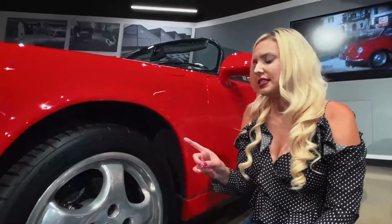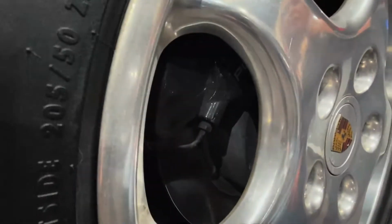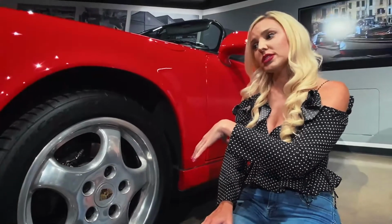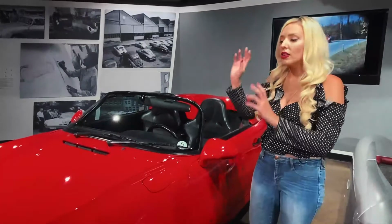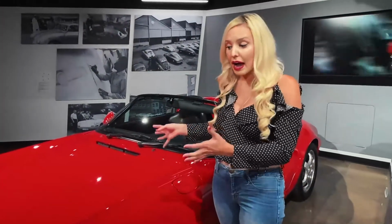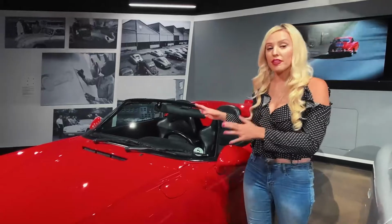What's also interesting is I'm looking at these calipers, they look really modern. I know this was a car from the 90s, but that style and that sort of badging looks very, very modern. Another interesting detail, this was the first model with ABS. Yes, anti-lock brake system. Like I said, there were a lot of firsts and notable details based on the Carrera 2 platform, which was the very best at its time. So the fact that this was the creme de la creme of that platform.